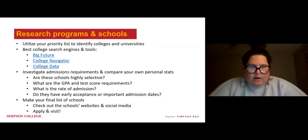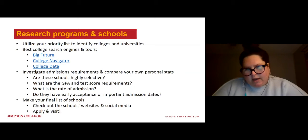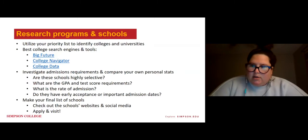And these 3 differ in a variety of ways. Big Future is really good about helping you utilize your priority list. It's a really user-friendly search engine, and it helps you create different search tools based on those priorities. So you can search by location, by major, by demographics, those types of things. College Navigator is massive. I would say it's like the Google of college search engines. And then College Data is nice just because it breaks things down.